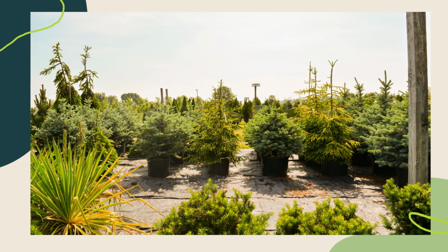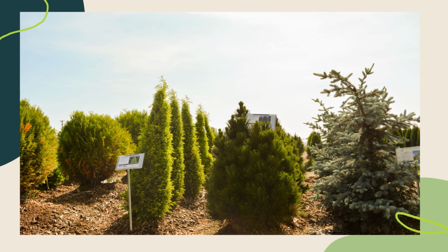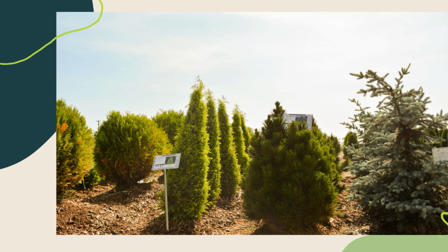Like many of you, I'm getting excited for planting this spring. One area that I really enjoy is planting evergreens. McKay Garden Center offers a wide variety of dwarf evergreens, which I think are a great way of adding a distinct look to your yard.